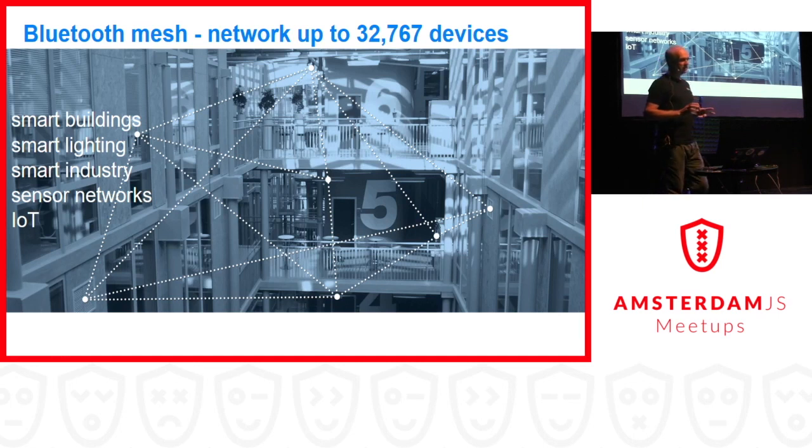So last year we released the specification for something new called Bluetooth Mesh. This is a networking technology, and as it says up there, it lets you basically form a network of up to 32,767 Bluetooth devices exactly. It's a new networking stack that uses Bluetooth Low Energy for wireless communication. And it's for the things that are on the screen there. It's for smart buildings, where every single light is a node in your network, every switch, every air conditioning unit, the stuff I said earlier on, that's what it's for.